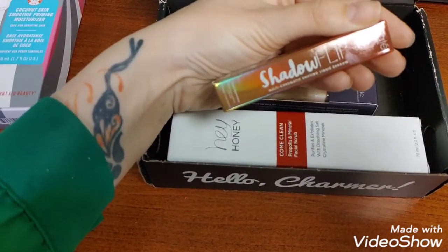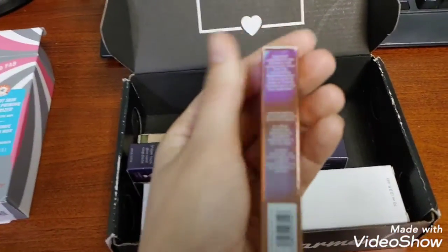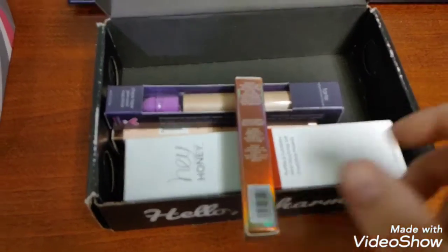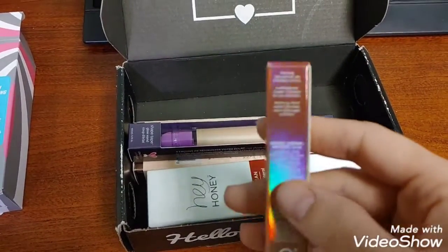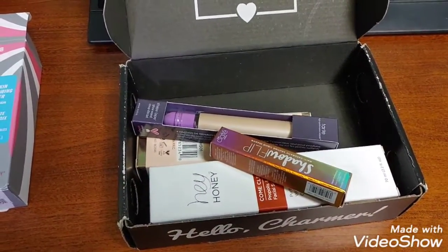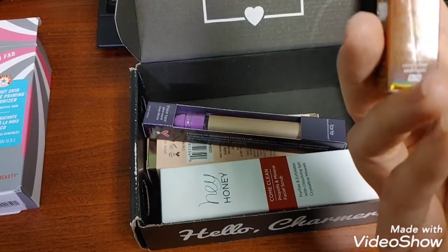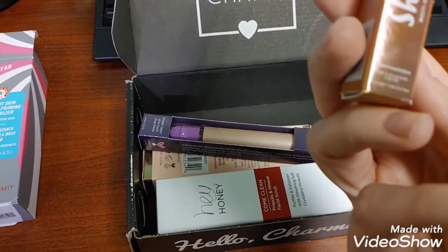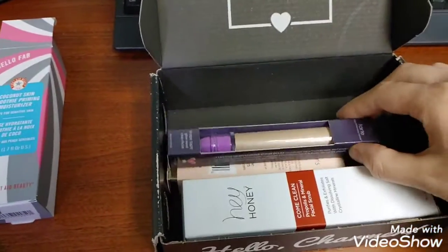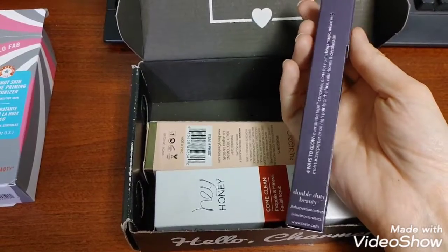A Shadow Flip multi-chromatic shifting liquid shadow. Ooh, that sounds kind of cool. Love how all these names for cosmetics have gotten really long. Can't read the writing. Cruelty-free and vegan. PETA approved. Do some more research. Oh, I know this is absolutely gluten-free. I love Tarte. They are a great gluten-free product.